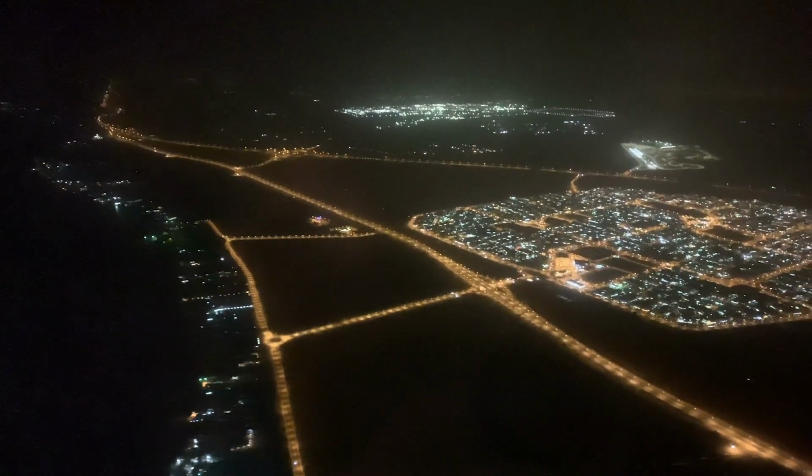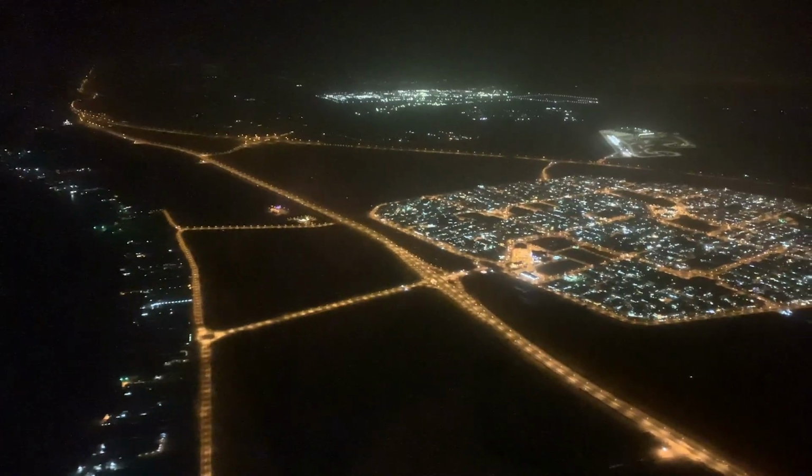We soon commenced our approach and landing down into Kuwait International Airport and got some great views out of the window with the ships out in the Gulf, as well as some great views from the cameras of our final approach down into Kuwait Airport. We touched down right on time in Kuwait and taxied into the terminal building.